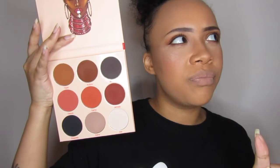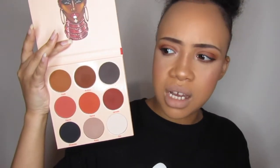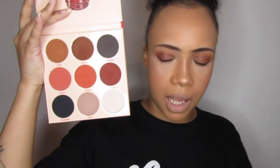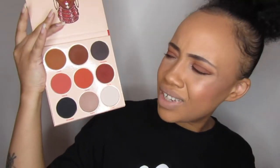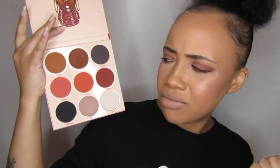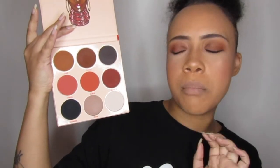I don't collect any of their loose highlighters and liquid lipsticks and stuff, but I collect their eyeshadow palettes and their blush highlighter palettes, okay? So I knew I was gonna buy it anyway, but once I had purchased it and I had gone back to the pictures and looked, I was just kind of like, I don't know about this, I really don't. But once I got it, I'll tell you this now, it's absolutely amazing.